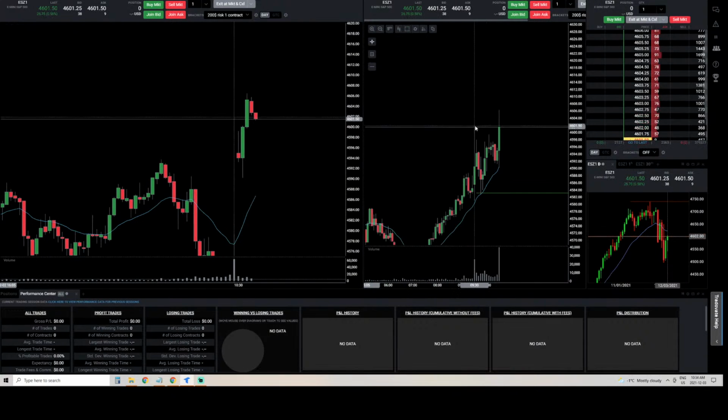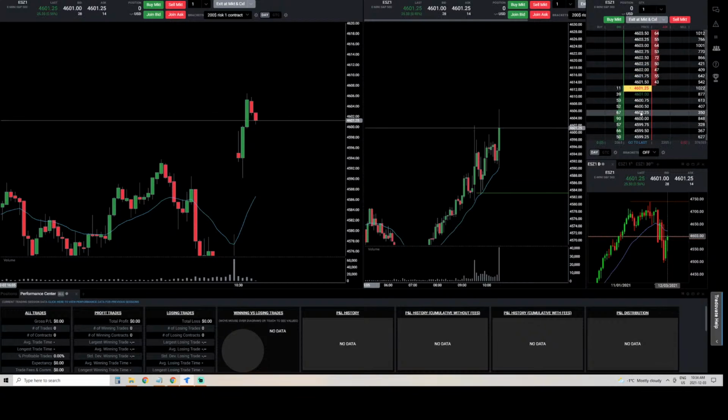Pulling back, retesting our breakout level. Do we hold?